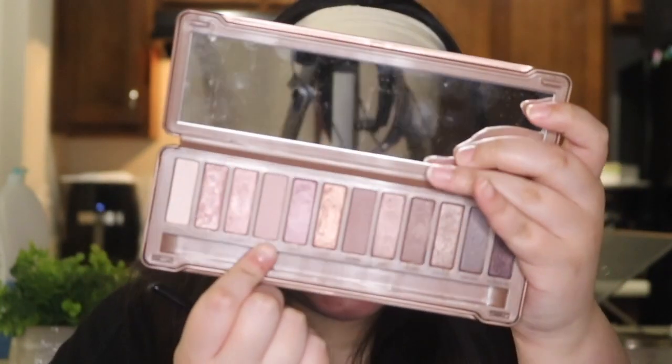So next, to blend in this crease shade, I'm gonna go in with the shade right here called Limit. And I'm gonna use the same brush, and as you guys can tell, I used one side of this, and I'm gonna use the other side and just tap it in. And then I'm gonna get more of the shade Nude, and I'm gonna put it on the outer V. And I'm just gonna tap that in more.